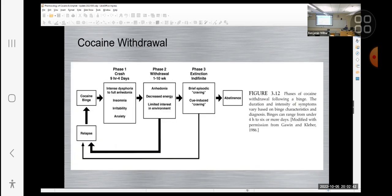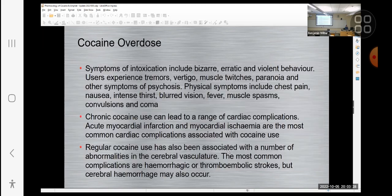So this is just giving a little bit of the timeline, I guess, from the cocaine binge to the crash to the withdrawal. And if you can last that 10 weeks, to the eventual extinction and possible abstinence. But in this 1 to 10 week area of withdrawal, there's a very strong signal in your brain to get more, which of course would be relapse. So the takeaway here is, if you're going to go into treatment for cocaine, please do it for at least 10 weeks, or join NA right away. And a lot of people don't do either, and so they relapse.